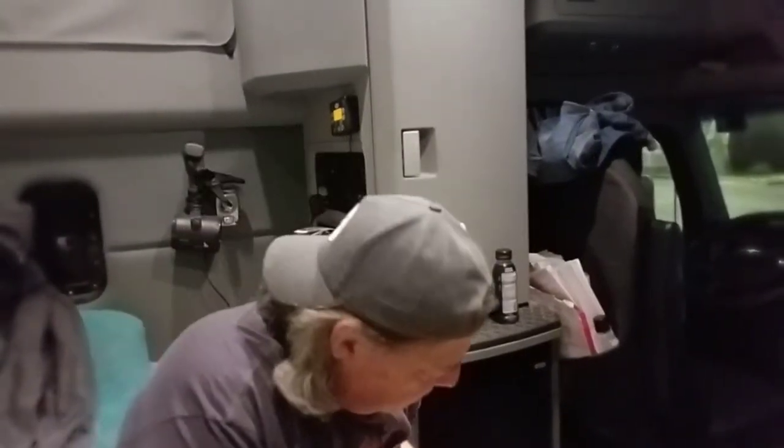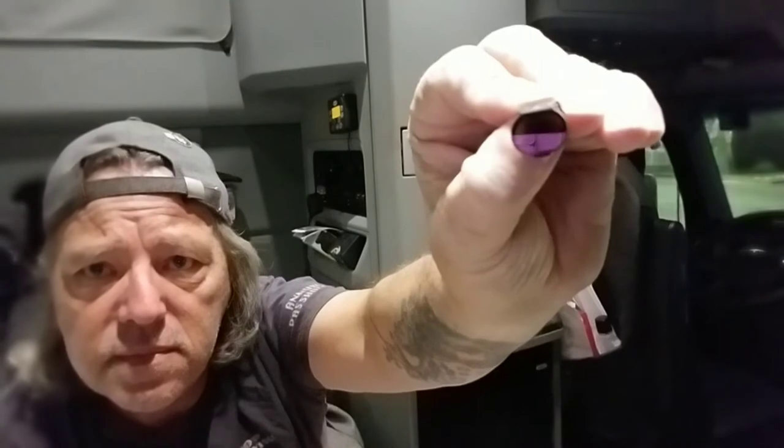Now, I do know on the Mavic filters, it doesn't say what it is, if it's in any of those. It doesn't say. This one here, it does say. It says right on the top what it is. But also, on the Mavic filters, they're round.